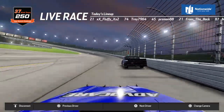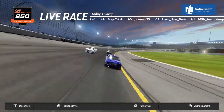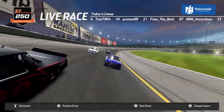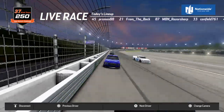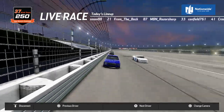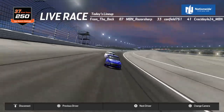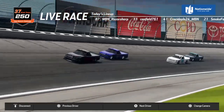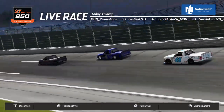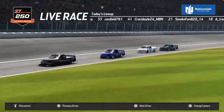.45 is right on Fluffy's bumper. Fluffy doesn't have that much help down on the bottom. Everyone's kind of using the middle line. In other news, the 36 of Bulldog has lost its main draft, and so has the 18 of A Trout. So this leaves us a 4-car pack for the lead, with Smoke Fan leading it, Fluffy in second, PRS in third, and Bags sitting fourth.